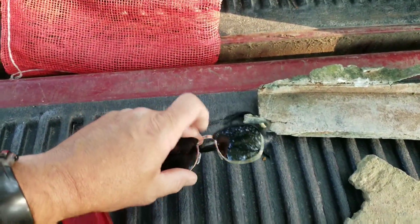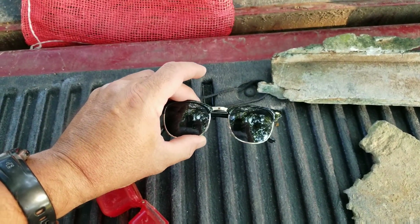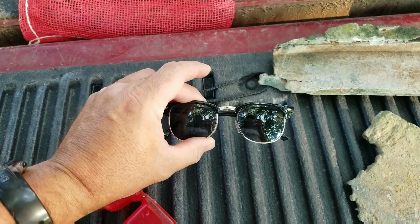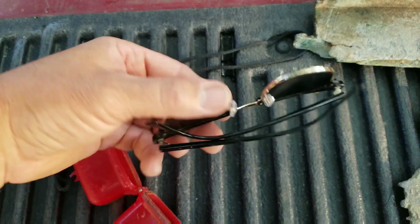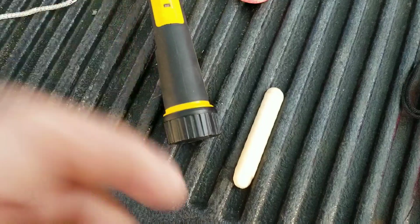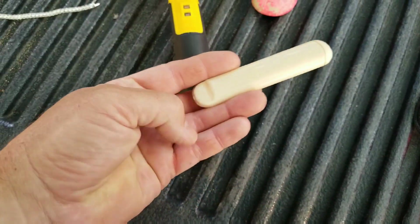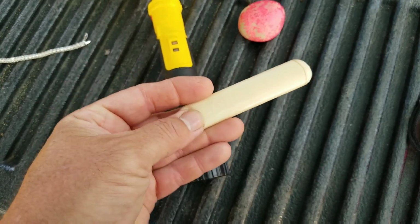I found a nice pair of Foster Grant sunglasses. They're in really good shape. I've tried finding these online to see what they are valued at. Haven't been able to find them. This is one of two vape pens I found. I've lost one along the way. Don't know what happened to it. Probably lost it in the storm.